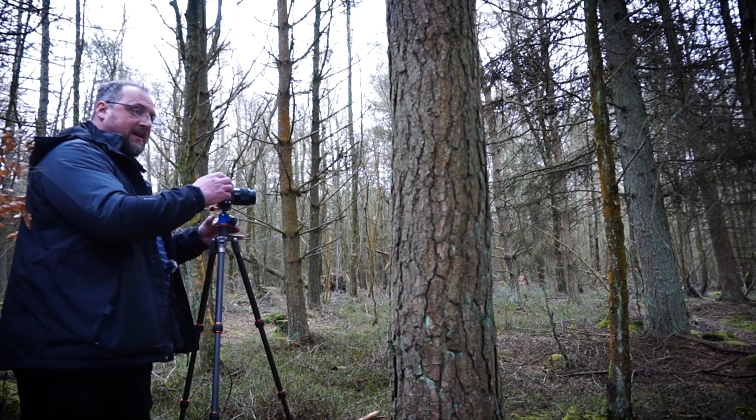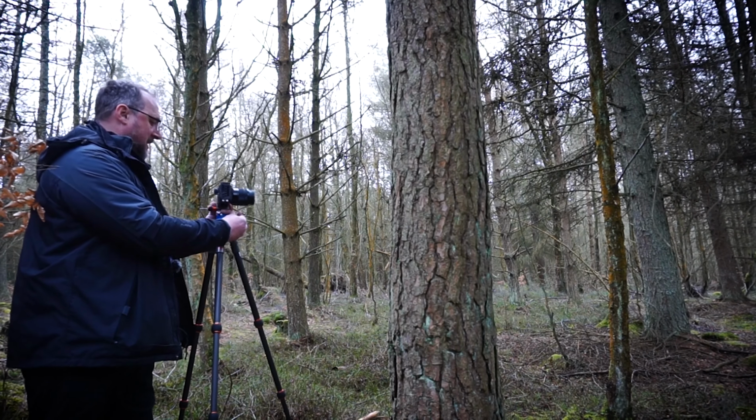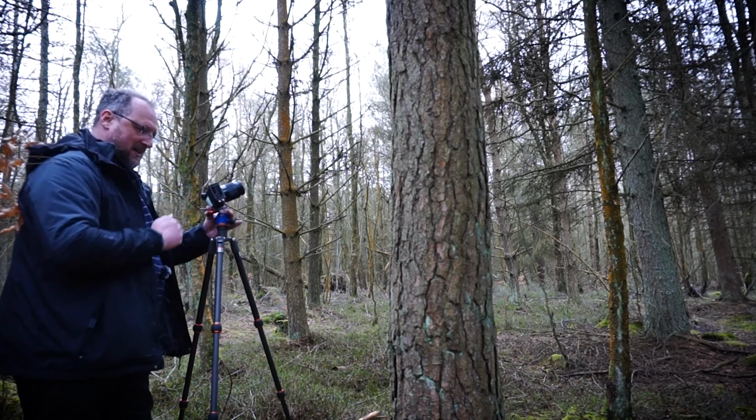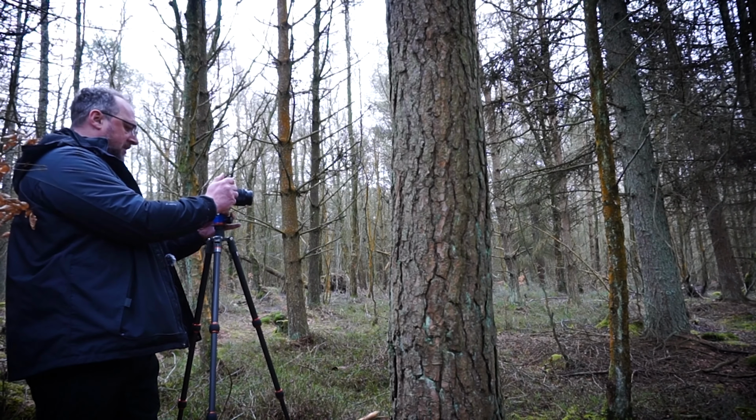Okay, here goes nothing. I wish I had, in actual fact, one of these tripods which was just like a stick you could pull, but I don't, so it's just going to have to be kind of wobble about and hope for the best.